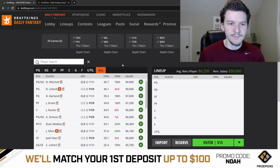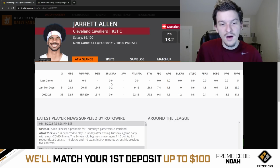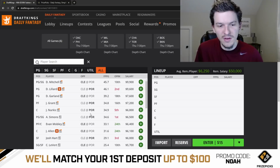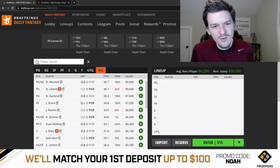Now on the Cleveland side, I don't see too much I really like on Cleveland here. Big news, though, to keep an eye on is the status of Jared Allen. So Jared Allen, last game, he did leave with an illness, but he is probable. I think he's going to be back for this game, even though he had to leave with an illness. But we'll have to monitor that, assuming he plays, though. I don't see too much I like on Cleveland.